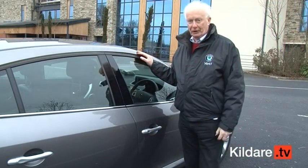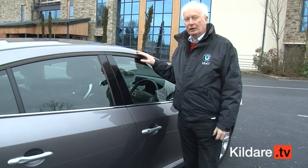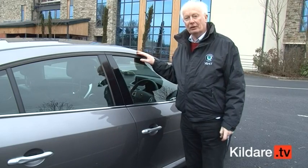The car has one little trick. You don't have to physically lock it when you're leaving it. As you leave and get out of range of the key fob, it will automatically lock itself.